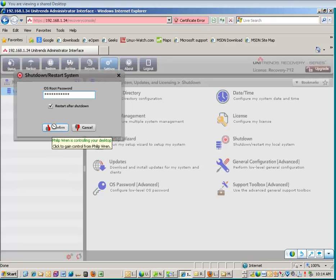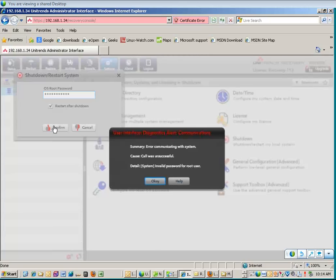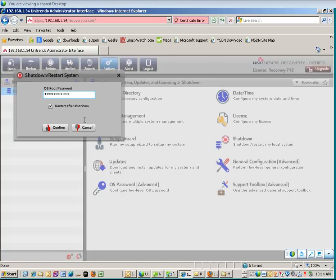Hmm. Sometimes my left shift key doesn't work unless I push down real hard. No. I don't like it.